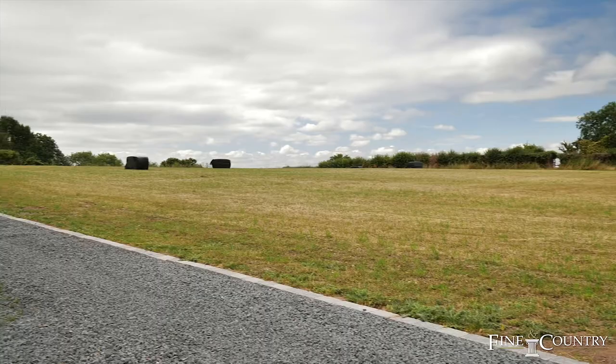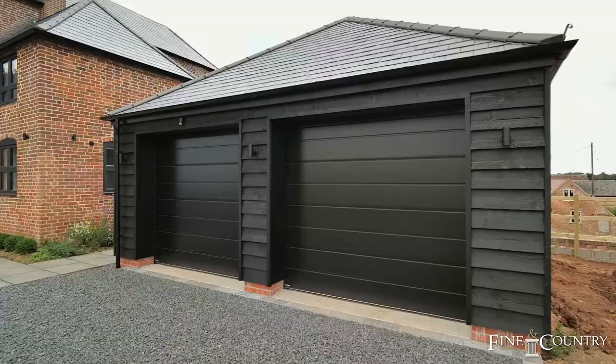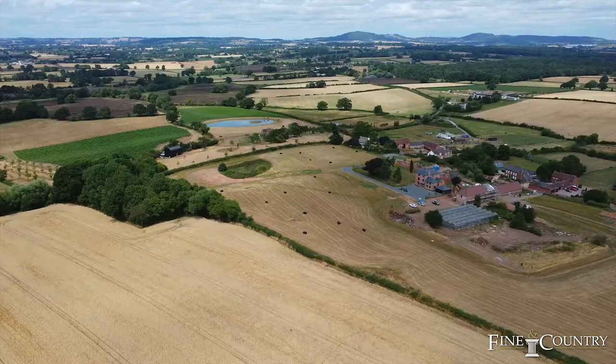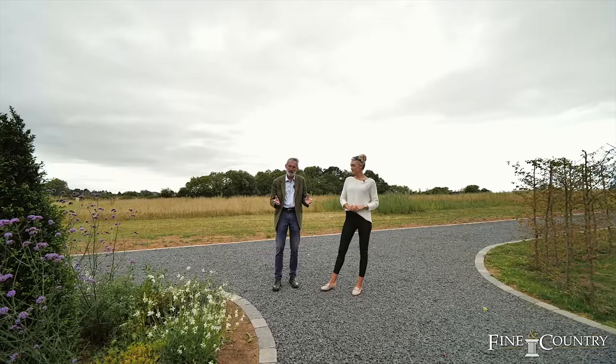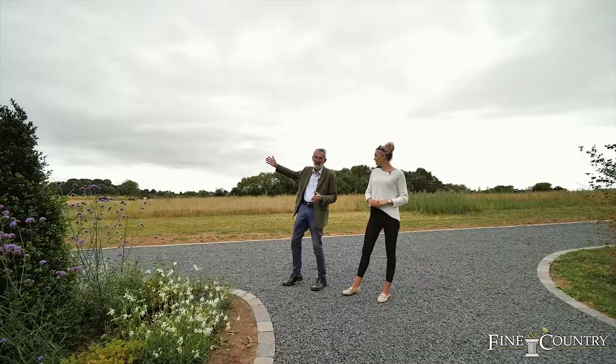Well, hopefully that's given you a really good insight into what we're selling here at Moseley Farm. Now we're outside, in addition you have a double garage, lots of generous parking and 6 acres, so a lot of potential for those of you who might be thinking about equestrian pursuits. There's also an automated gated access to this estate, and in the backdrop here I can see Hallow Church and in the distance the Cathedral at Worcester.